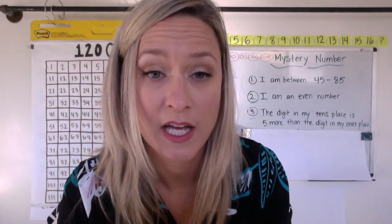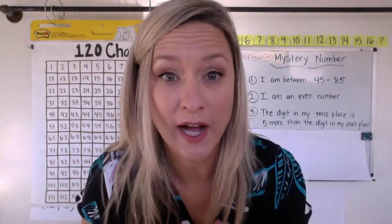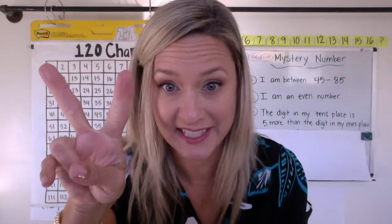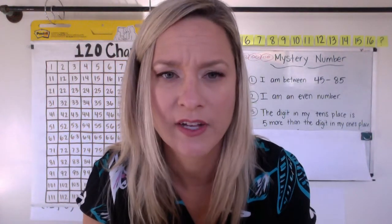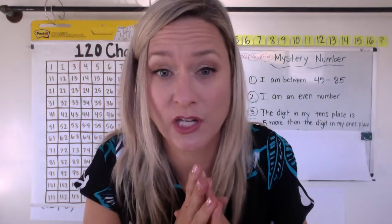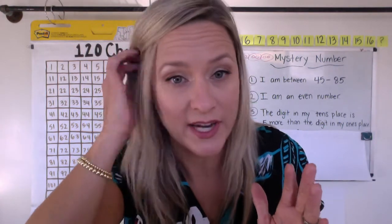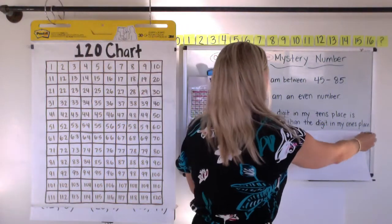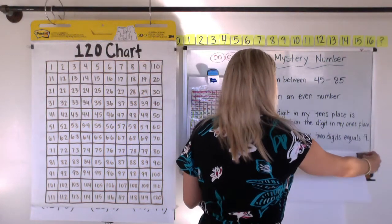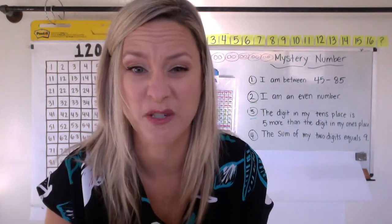Okay, you guys, I just did my clue, and I don't know about you, but I only have 2 numbers left on my list. How many do you still have? You have to find out. So I only have 2 numbers, so I know the next clue is going to tell me what number it is. All right, so let's check it out. The sum of my 2 digits equals 9.